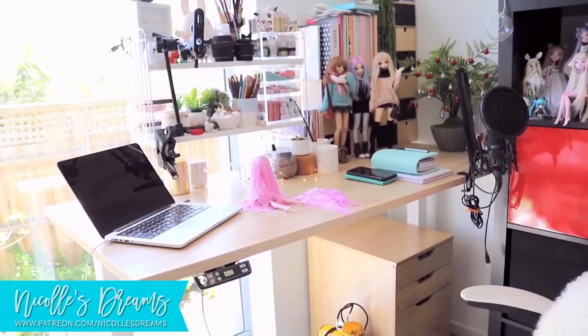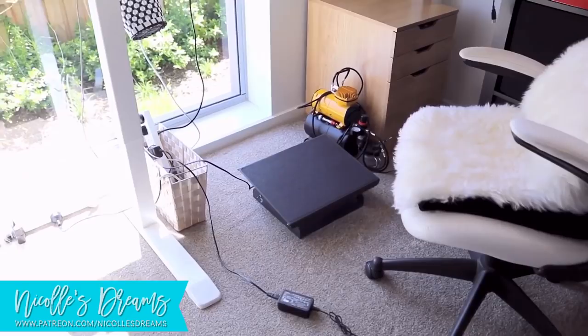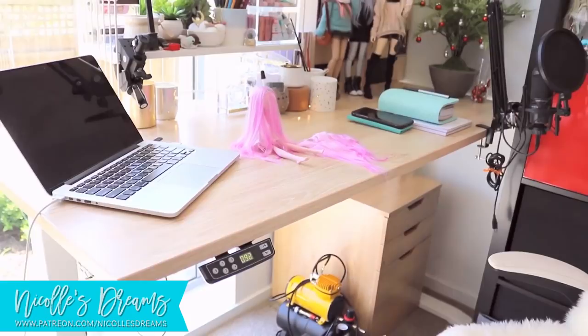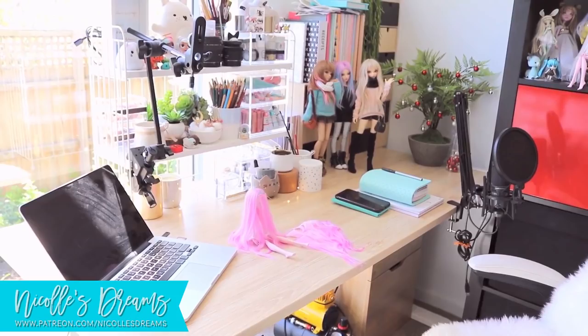The best and most impressive thing is that the movement of this desk is so gentle and smooth that none of my dolls or toys have ever been knocked over. Both Jess and Cassie are standing on their own right now and have always been fine. Okay, let's lower the desk again. I swear this is one of the best investments I've ever made. It has helped me so much with my back pain, muscle cramps and posture. I love it so much.